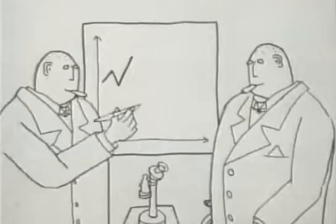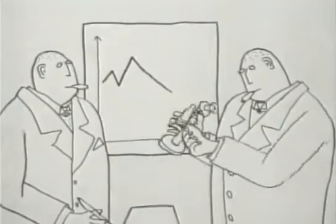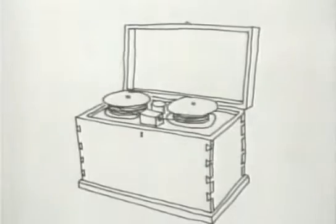The backers were more interested in trading the stocks and shares than making telegraphones. But 7 years later, a saleable machine finally did appear, advertised as a dictation system.